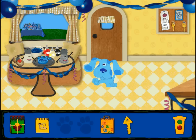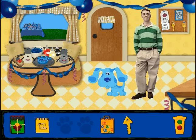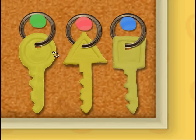Hello, Blue! Let's take this key instead. Do you think this circle key will fit the lock in the chest?